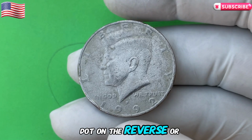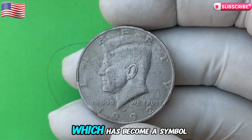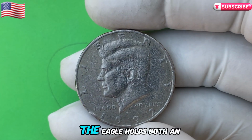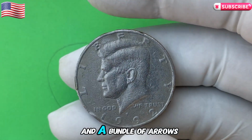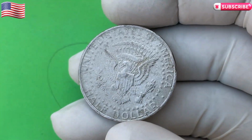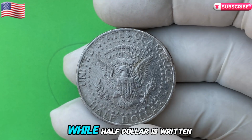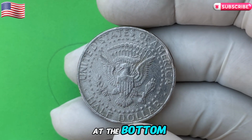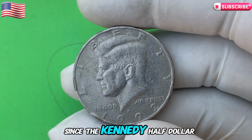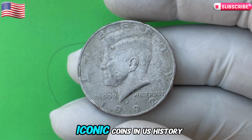On the reverse, or back, of the coin, you'll find the majestic American bald eagle, which has become a symbol of strength, courage, and independence. The eagle holds both an olive branch and a bundle of arrows in its talons, symbolizing peace and defense. The words "United States of America" are inscribed along the top, while "half-dollar" is written at the bottom. This classic design has remained largely unchanged since the Kennedy half-dollar was first introduced, cementing its status as one of the most iconic coins in U.S. history.